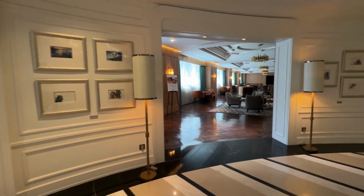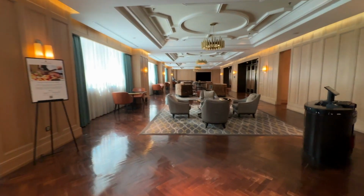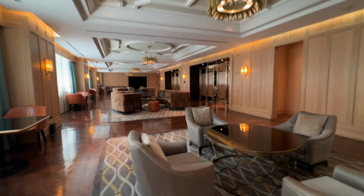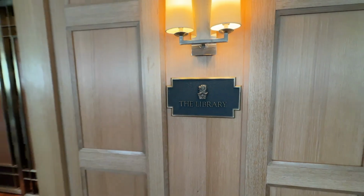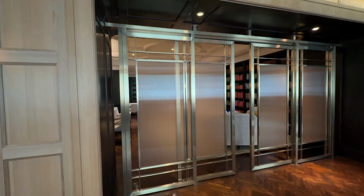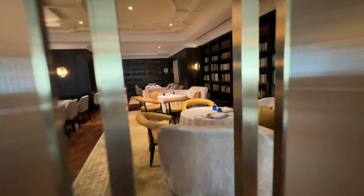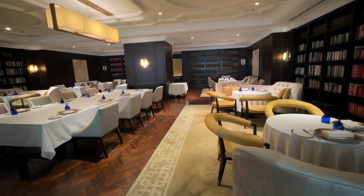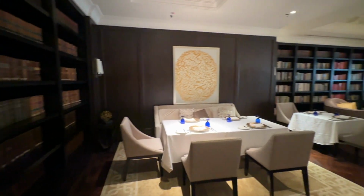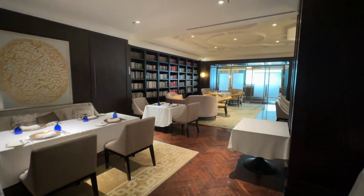There are 4 dining places in the hotel, and all are located on the first and second floor. On the first floor, there's this place called Library. It only opens on Sunday from 12 p.m. till 3 p.m. serving Sunday roast. There are lots of seatings, and the main seating is inside the room called Library, where the setting really looks like a library with lots of bookshelves on the racks at 3 corners.